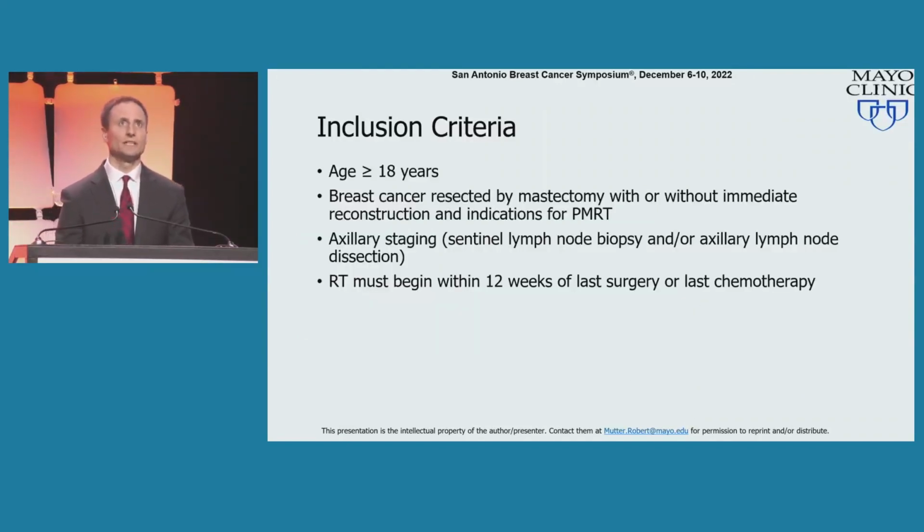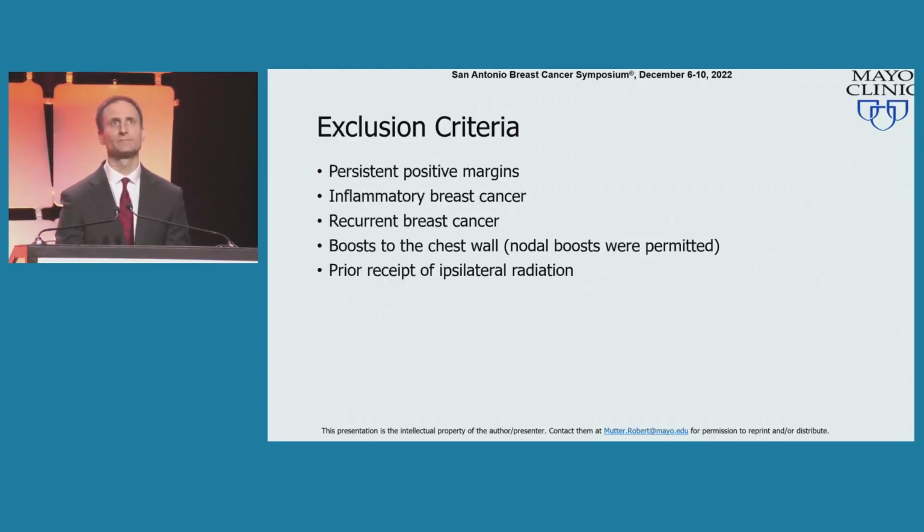Inclusion criteria included age 18 years or greater, breast cancer resected by mastectomy with or without immediate reconstruction and indications for PMRT. Axillary staging was required, and radiation had to begin within 12 months of the last surgery or last chemotherapy. We excluded patients with persistent positive margins, inflammatory breast cancer, recurrent breast cancer, boosts to the chest wall, or prior receipt of ipsilateral radiation.